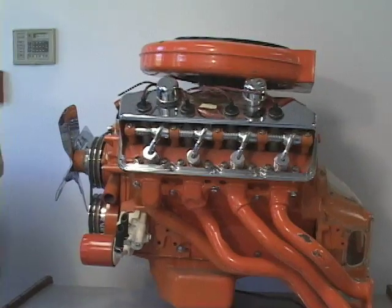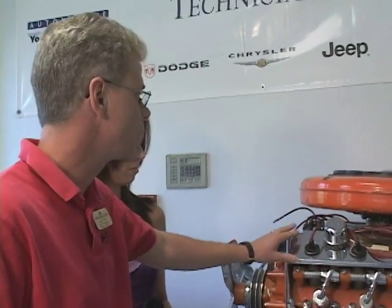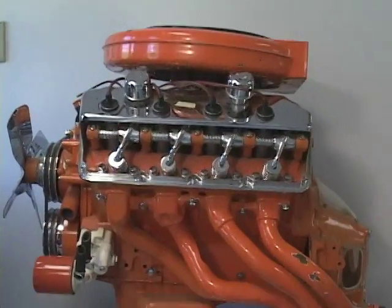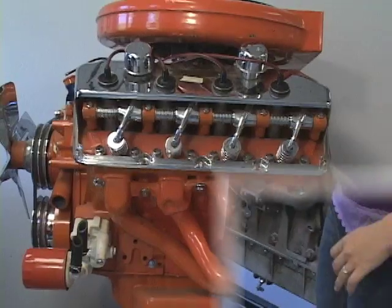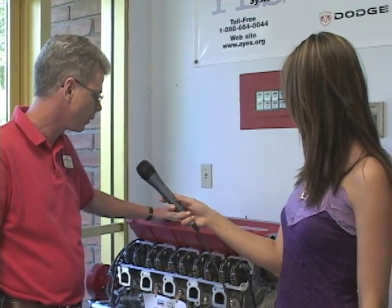Yes. This is the famous 426 Hemi. This was an engine of the 60s. This was the popular race engine that everybody's looking for. This is a V10. This is Daimler Chrysler's popular performance engine today. This is out of a Viper. This has got 10 cylinders. This is completely computerized, with computerized ignition systems, computerized fuel system. The 426 Hemi of the 60s has a carburetor and a distributor.